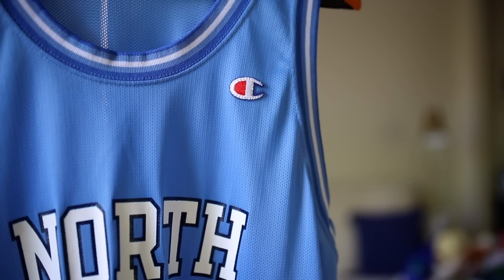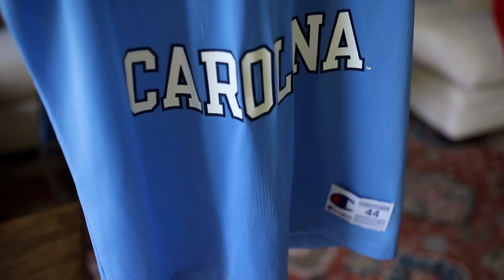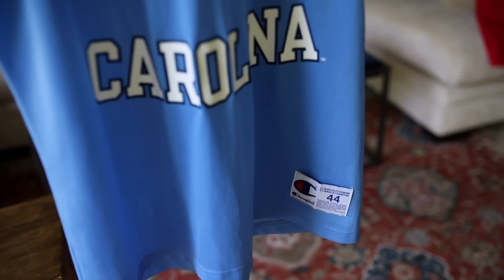I like to rock Champion jerseys instead of a tank top most of the time. I feel like they just have obviously more detail, more color, and they're a little bit more breathable.